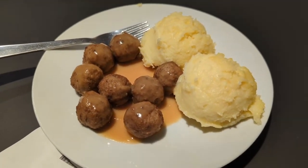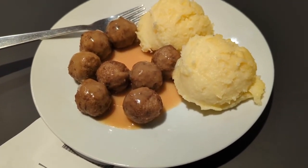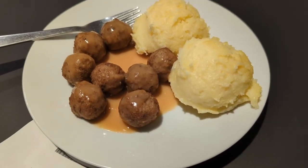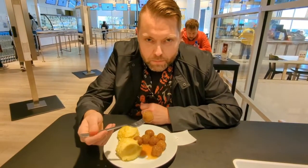Apparently there's a rumor that Swedish meatballs from IKEA are made of horse meat. I'm not really sure if that's true. I've never had horse meat, so if it is, I wouldn't be able to tell you. But I'm still gonna try. Let's dig in. All right, let's dig into the meatball.